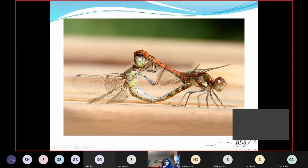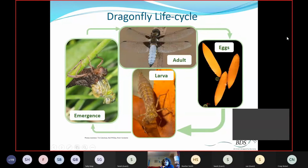So when it comes to mating, the males have these claspers at the end of their abdomen, and they hold the female behind the eyes or on the neck, and encourage the female to lift the end of her abdomen up to these secondary sexual organs here, where he's placed a sperm packet. So she picks that up, that fertilizes the eggs. So after they've mated, the female goes and lays the eggs, and we'll see a bit more about that in just a second. She lays her eggs in or close to the water or in vegetation at the water.